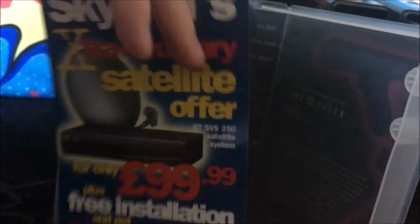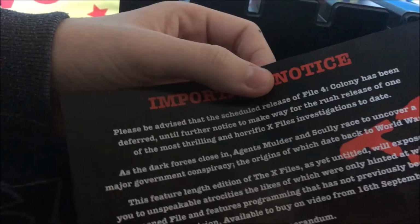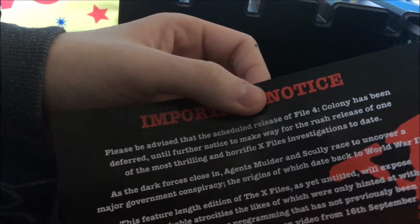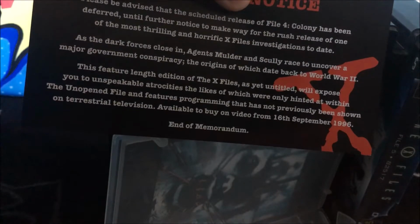And we get this ad leaflet here, The X-Files, see it first on Sky One. Just an advert for a Sky One brochure. And right there, classified information, access granted. This basically says that the fourth video, which was Colony, was being delayed, and apparently it was meant to come out in August 96, and I believe it didn't come out until September 97, so it was like a year later. For some reason, I don't know why they cancelled it. And unfortunately, my mum didn't get Colony, so Colony got in here.